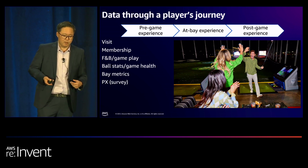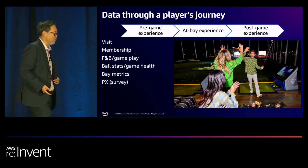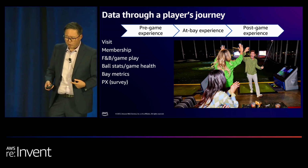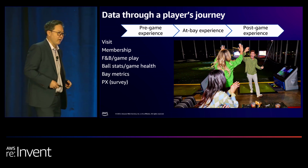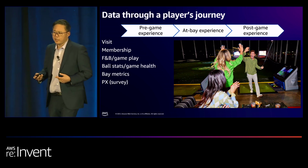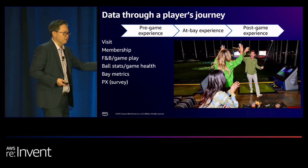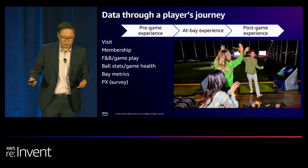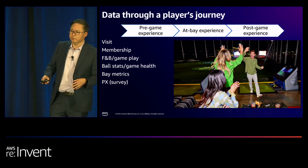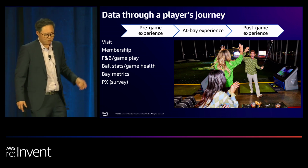And the at-bay experience, that's where the fun happens. We have the gameplay. Who doesn't like to play Topgolf? That's where all the real fun happens, and also to enjoy really good food and beverage. But to support that, we need to make sure that all of our software, hardware, and systems are accurate. And when we see this through such things as ball stats, are our balls getting traced accurately? Are our targets scoring accurately? Are our dispensers not showing errors? There's nothing more infuriating than going to a venue, you line up your ball, you hit that awesome drive, it hits the back of the trench, and it says practice ball, right?